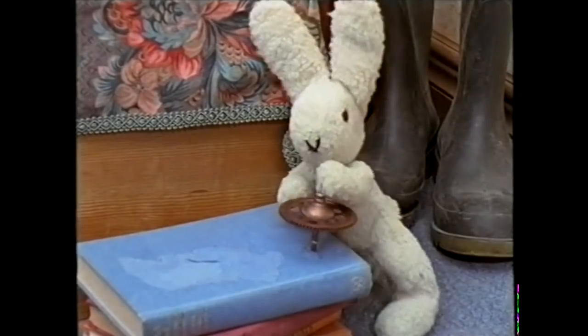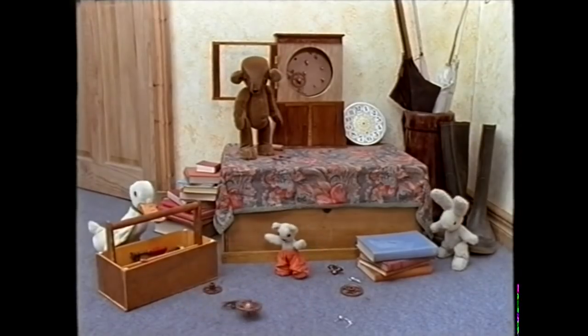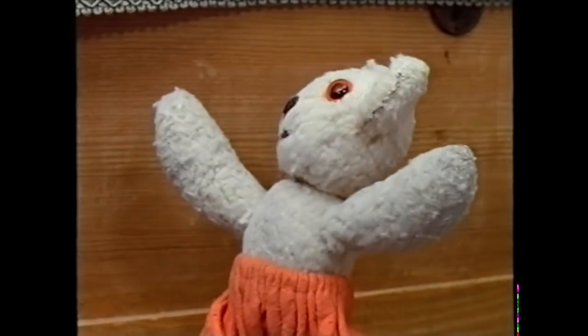He put the cog on its end and turned it fast. It spun round and round and then whizzed across the floor. "Oh, they're spinning tops," cried Little Bear. "Can I have a go, please?"